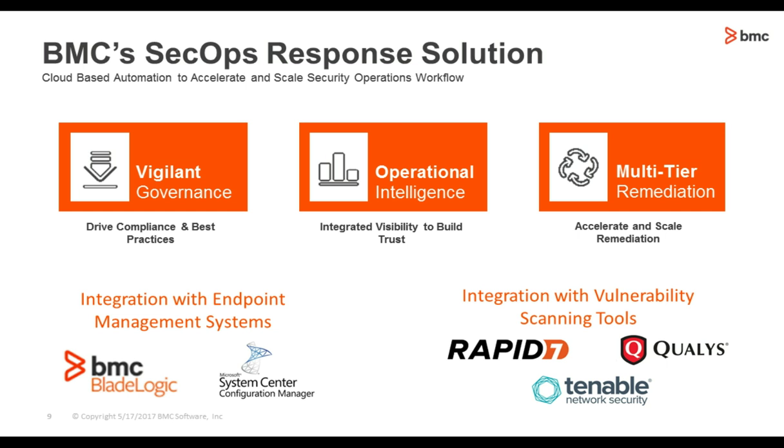And multi-tier remediation. That's the way to accelerate and scale your remediation. Now, automation in this context is not rote. It's not you do the exact same thing every single time. In this particular scenario, we're talking about something more sophisticated that can keep in mind the different scenarios that you may have. The solution does have some native out-of-the-box integrations that will help, one, for ease of implementation, but then secondly, will help build in that operational intelligence.